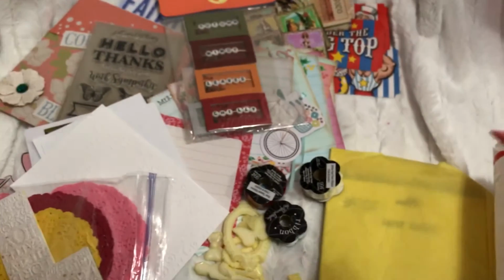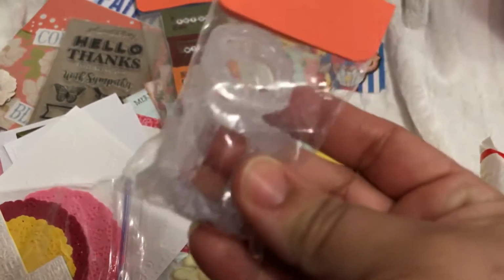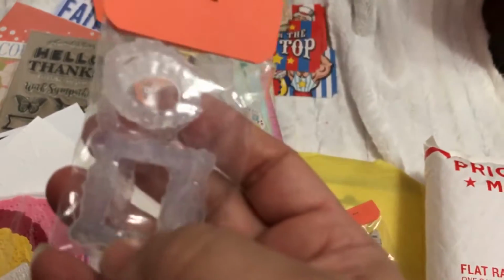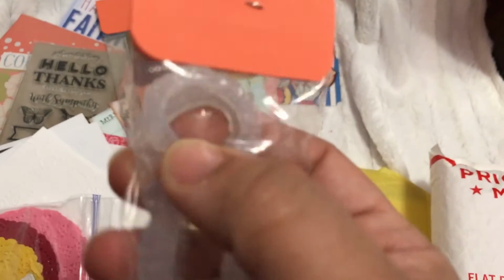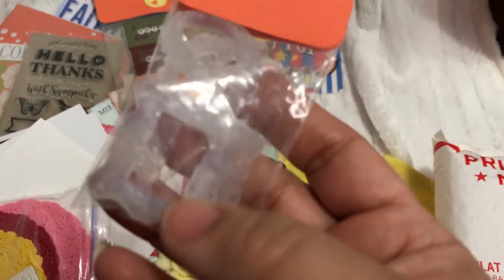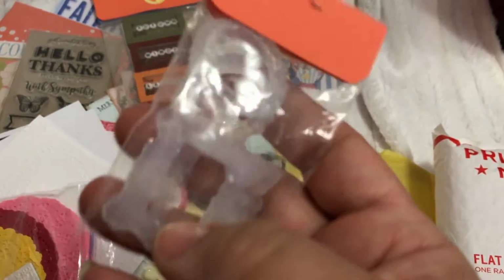Oh my gosh, and there's still more inside here. Look at these frames she sent me. Oh my god, I think she did these with what do you call that? They're so soft. They're... brain freeze.